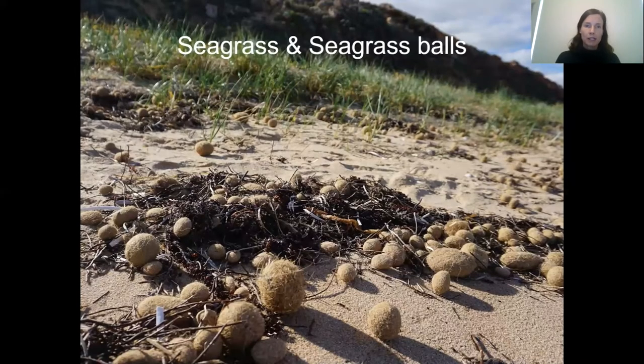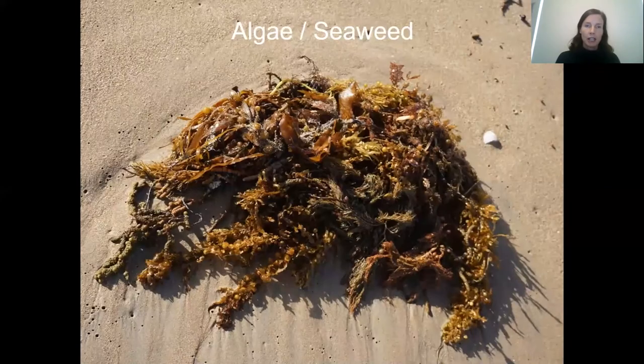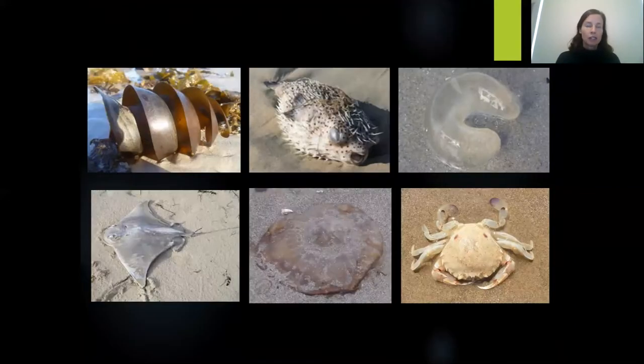Seagrass bowls and seagrass. And the bowls are just little fibres of seagrass that have been rolled around by the waves and form these great little bowls that are fun to have sea bowl fights with if you want to have a bit of a game on the beach. We can find lots of seaweed, algae, like this brown algae washed up on the beach. And some interesting other creatures, like over here at the top we have, this is a Port Jackson egg shark.